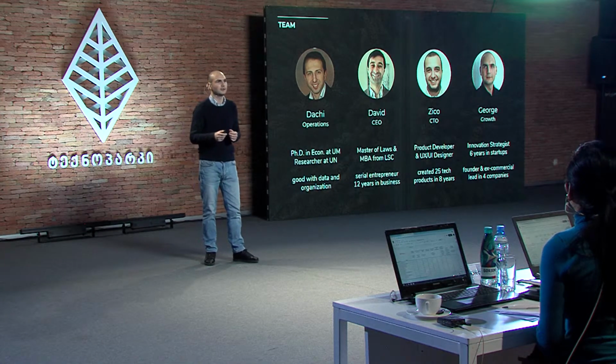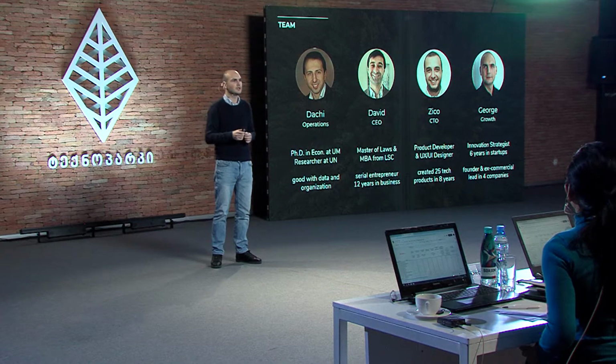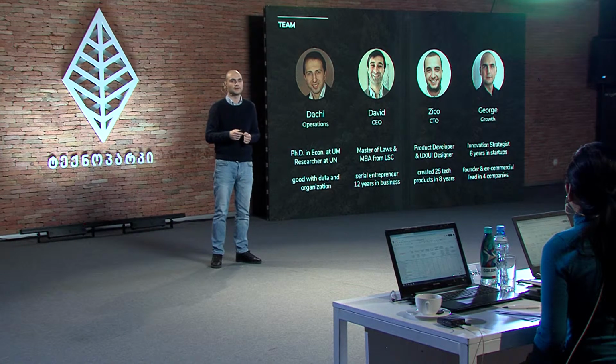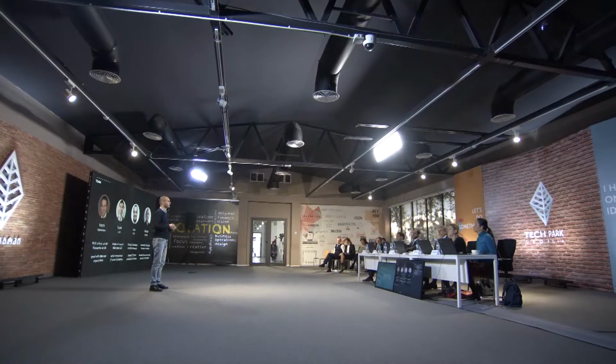This is the core team of Stack. It consists of 4 people currently located in the Netherlands. Our operations lead is a researcher at the United Nations and has a PhD in economics from Maastricht University. Very good at data and organization. Our CEO, David Gawasheli, has a Master of Laws and an MBA from the London School of Commerce. He's a serial entrepreneur with 12 years of experience in managing middle and large-size companies. Our CTO is a product developer with 8 years of experience and has developed more than 25 successful tech products. I focus on growth in Stack and have 6 years of international experience building tech companies. And this is my 4th startup. We have a cumulative experience of working together of 5 years. We have run through a couple of rounds of acceleration, and we will make this work.